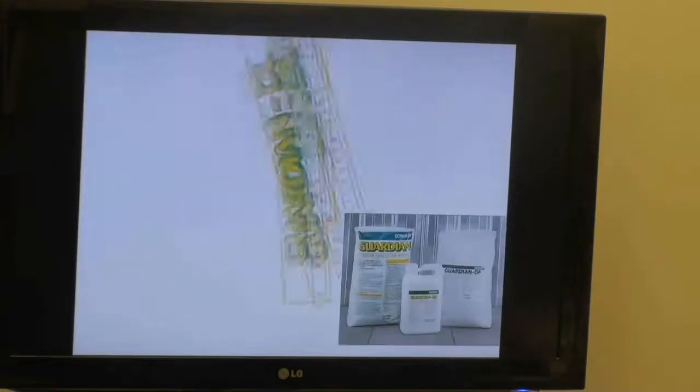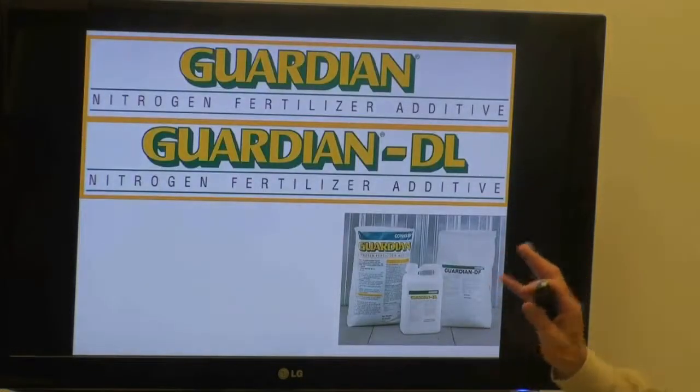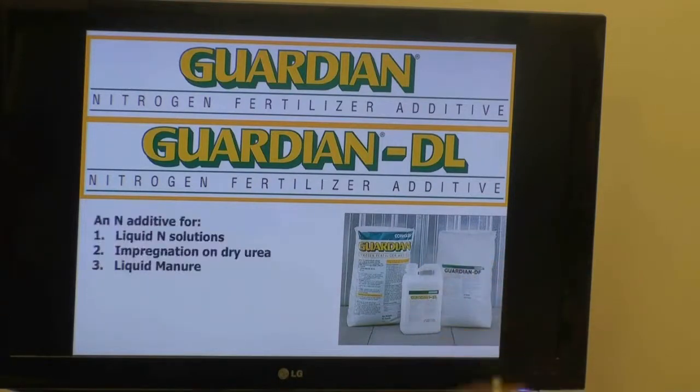Okay, Guardian is a product that's a nitrogen slow-release material. We used to have it in bagged form. Now we've got it just in the liquid.